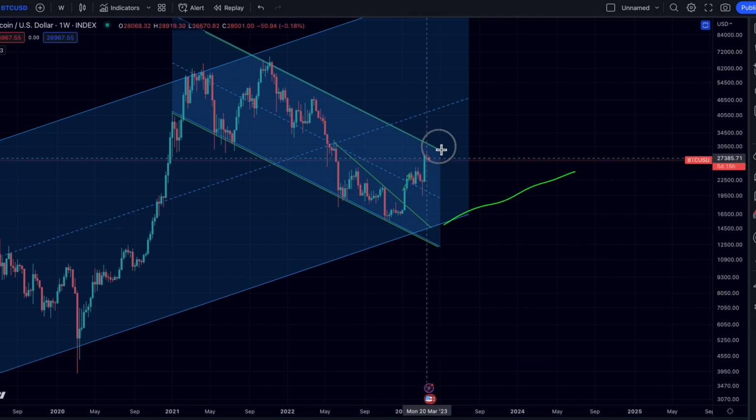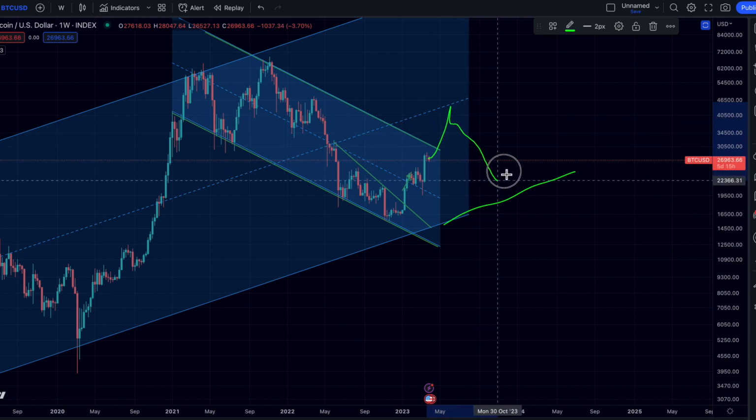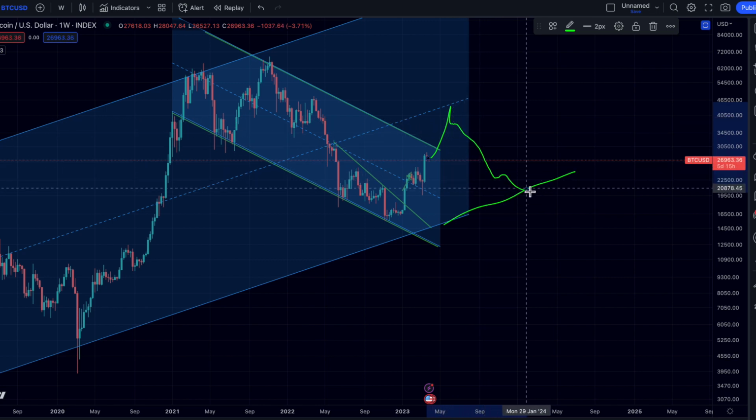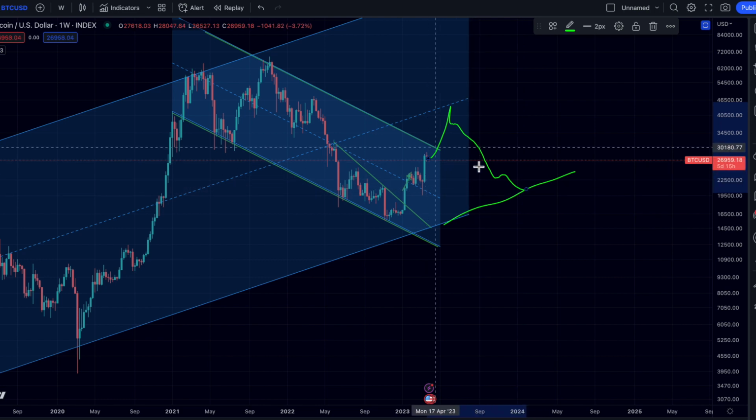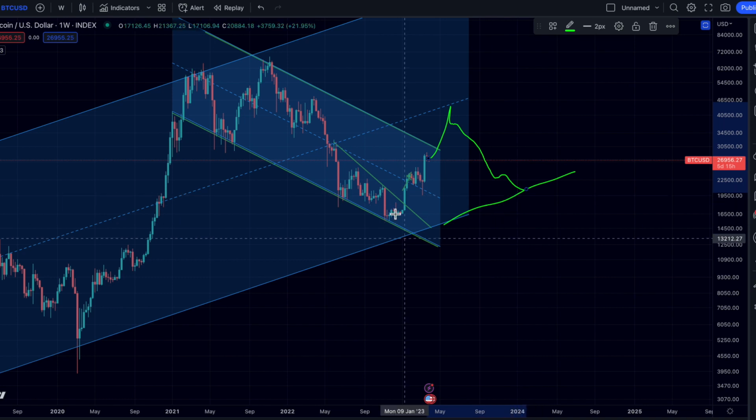But if we were to touch that further in time, so let's say we touch it like this, we touch it and then we come down, then we could maybe touch it right here, or maybe even earlier, depending a little bit. But you get my point, right? The further in time we meet this level, the lower it will be, or the higher it will be. So if we would touch it in January 2024, it would be at roughly $20,000 US.